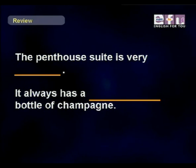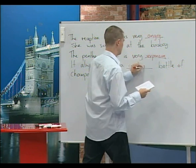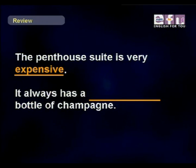Okay, Lewis, you can do this one. The penthouse suite is very what? It always has a something bottle of champagne. Okay, what do you think, Lewis? The penthouse suite is very expensive. It always has a complimentary bottle of champagne. Great. Complimentary. Okay. The penthouse suite is very expensive. It always has a complimentary bottle of champagne.